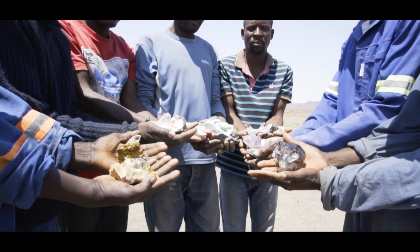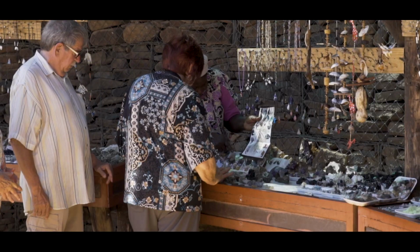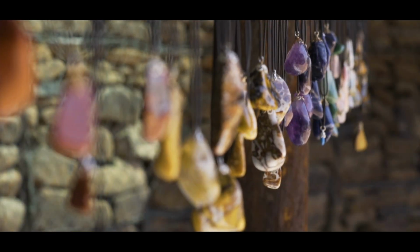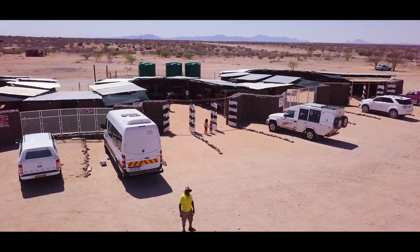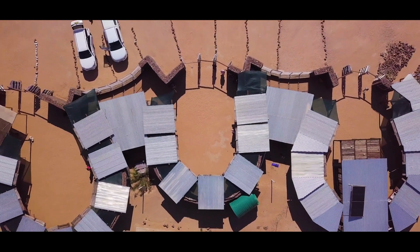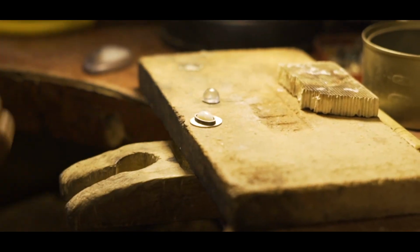The stones are quickly passed on to traders or gemstone shops, with a small percentage sold at roadside stalls or at the impressive crystal market on the outskirts of Usakos, en route to Swakopmund. But where does the cutting and polishing take place?